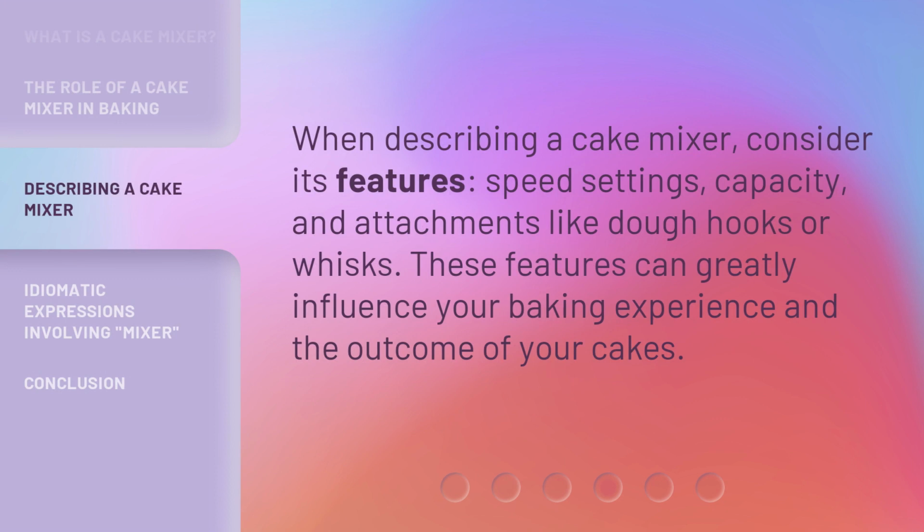When describing a cake mixer, consider its features, speed settings, capacity, and attachments like dough hooks or whisks. These features can greatly influence your baking experience and the outcome of your cakes.